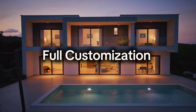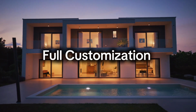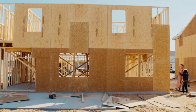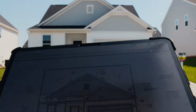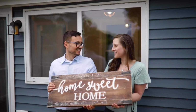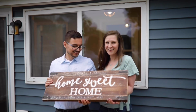So what are the benefits of a to-be-built home? Those will include full customization. I mean, you get to choose everything from the floor plan to the finishes and everything in between. Flexibility and timeline. If you're not in a rush or you need to move for another 6 to 12 months, then this can actually work in your favor. Most to-be-built homes take anywhere from 7 to 12 months, depending on the builder and the size of the home. You're the first person and only person who's lived in the home, and it is built just for you. So let's talk about some potential cons or trade-offs.